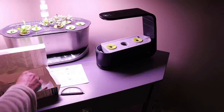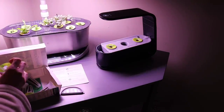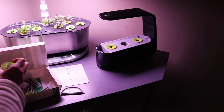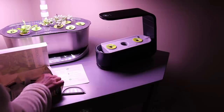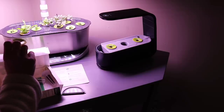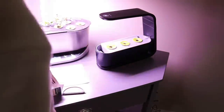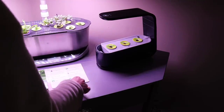And I have mint already. Curly parsley. I love basil so much. I might do another short. I've got thyme over there and I don't really eat thyme that much. Ooh, Italian parsley, yes. All right, so we got those.